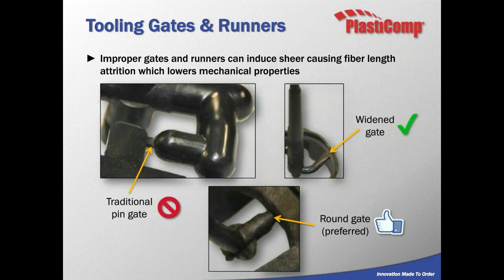Now, other things to keep in mind is gating. Like I said before, where you position the gate will influence fiber orientation at different locations in your part. Now, typically, the industry for unfilled materials uses a gate size known as a pin gate, which is 1 millimeter by 1 millimeter approximately. Now, we discourage that because when you have a gate like that, you rip up your long fiber due to the shear forces and the high speeds of flow in that location. And you don't want to rip up the long fiber because then you turn it into short fiber, which is going to make it a weaker product.